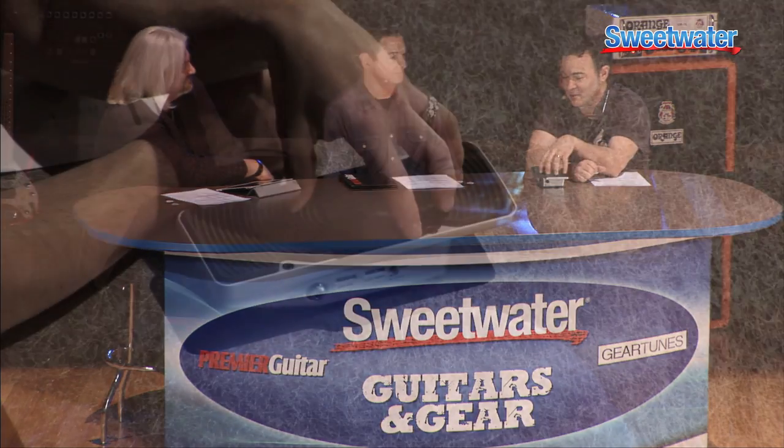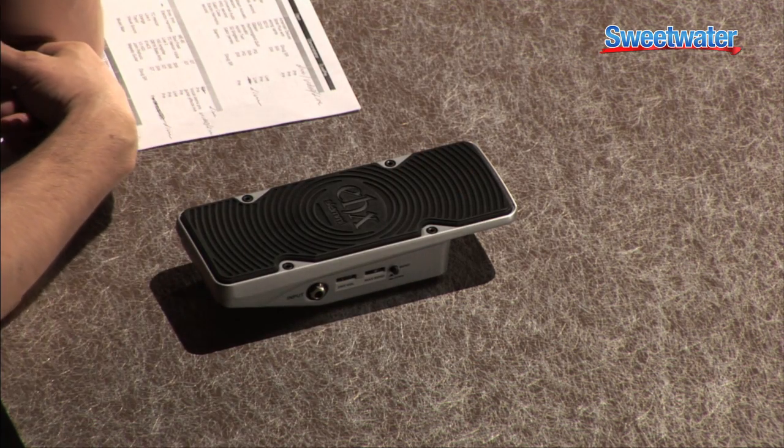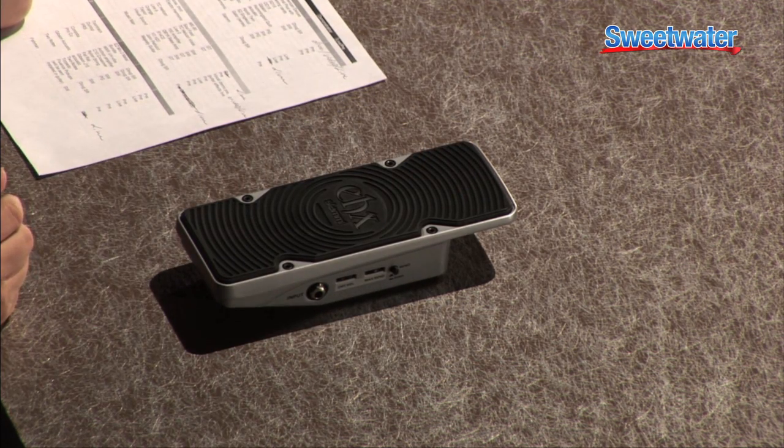I've looked at those old circuit boards of those vintage Big Muffs and all of that stuff, and they just kind of went, well, what can we do that is going to enable us to create a newer, unique experience? And I think it's a very fascinating approach for building effects.